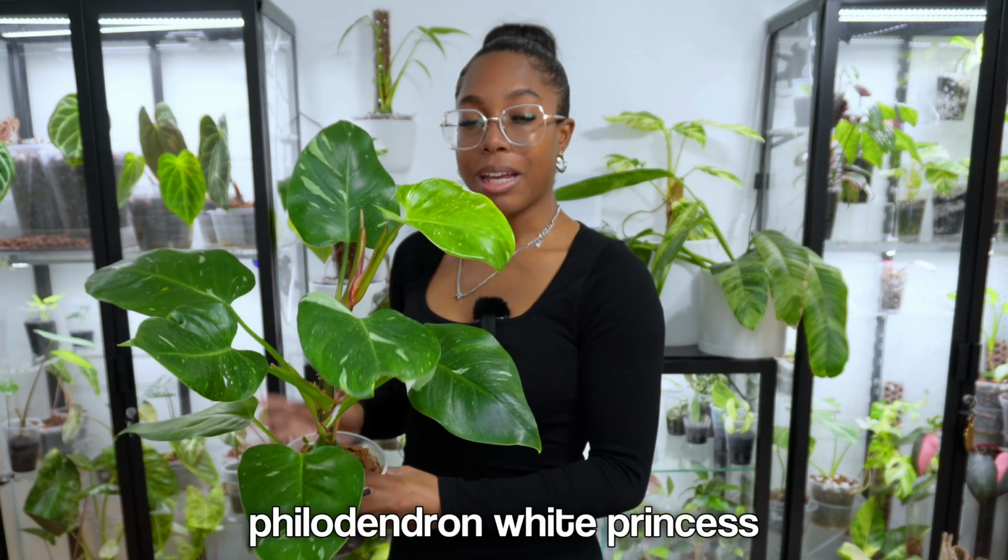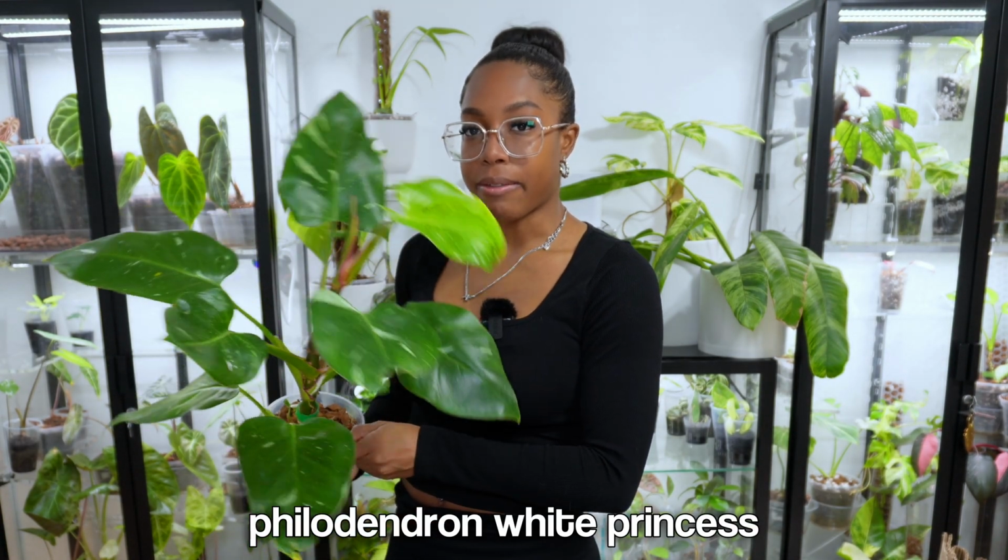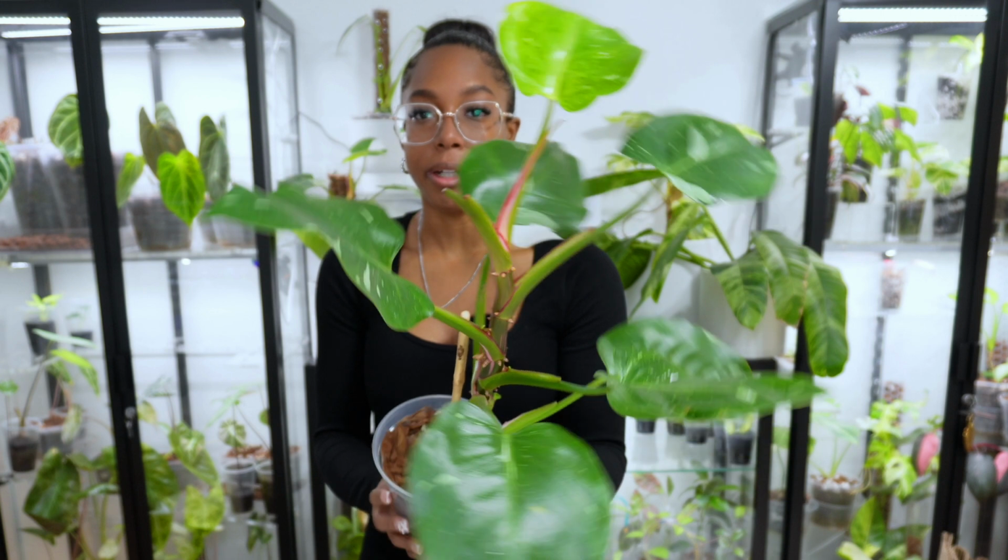And then the last one I have is also a Philodendron White Princess, and it is this big one here. This is a 5-inch plant, but it has grown quite a bit. As you can see, it is very, very large. This plant is beautiful and has some very, very big leaves.